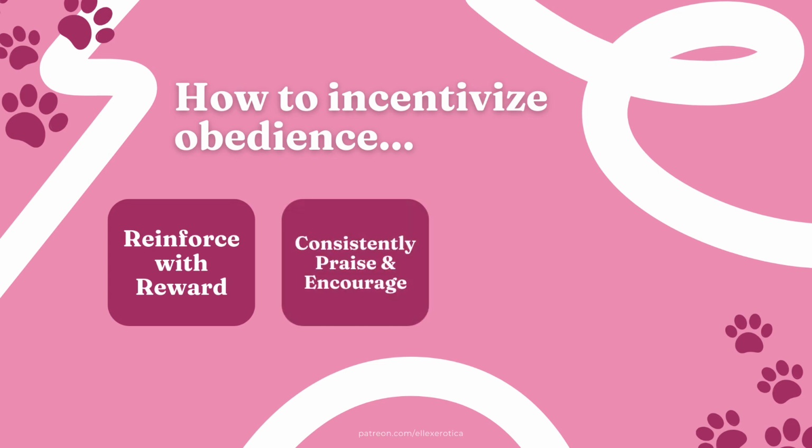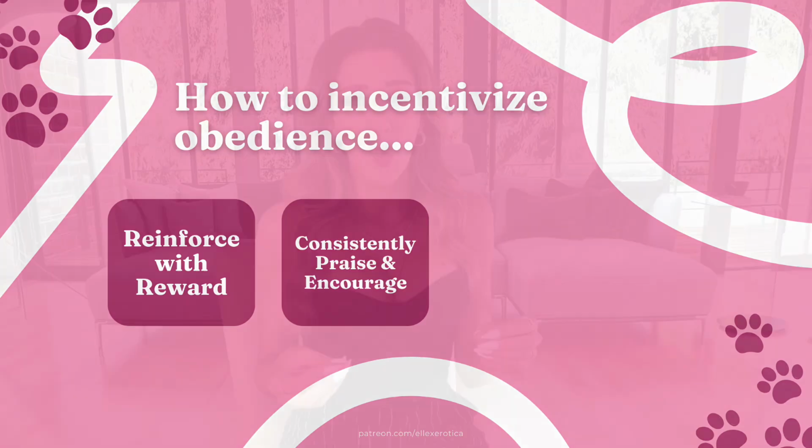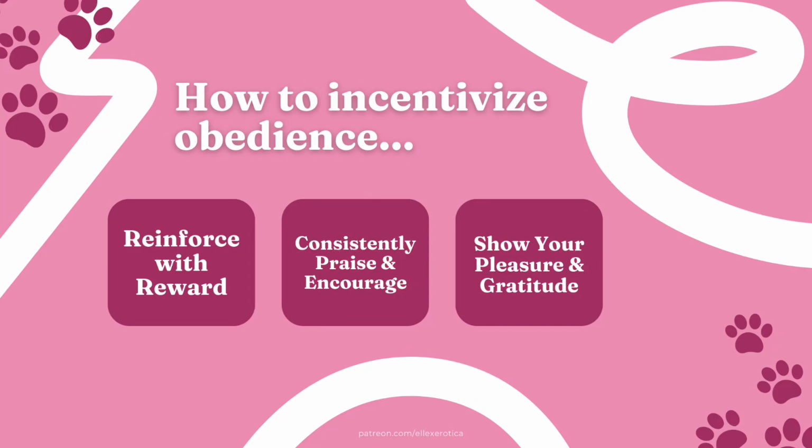In addition, it's important to praise and encourage your submissive and their obedience consistently. When they please you, praise the shit out of them. When you see their efforts to obey, encourage them, all right? This is part of the emotional experience of satisfaction that needs to be incentivized. And finally, show your pleasure and gratitude, dominance. Because here's the thing. I believe one of the tenets of authentic submission is the desire to please your dominant. And if that's the case, a submissive seeing and experiencing their dominant's pleasure is a high value reward.